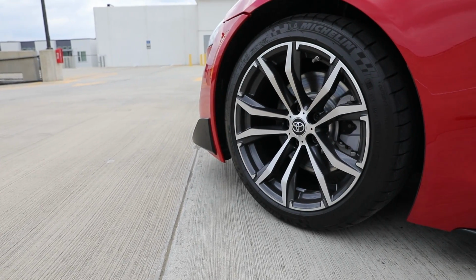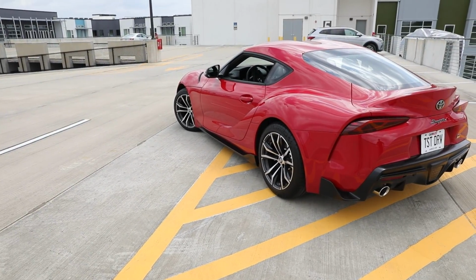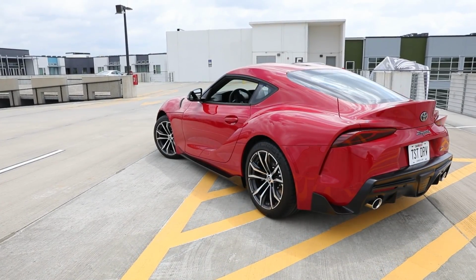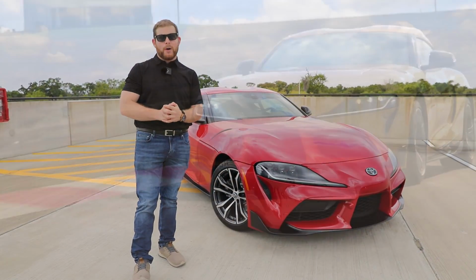We weren't able to test one though because Toyota just hasn't built any due to the coronavirus situation. If you want to take a look at the A91 edition, check out my 2021 Supra first look review. But without further ado, let's get the Toyota Supra 2.0 out on the road.